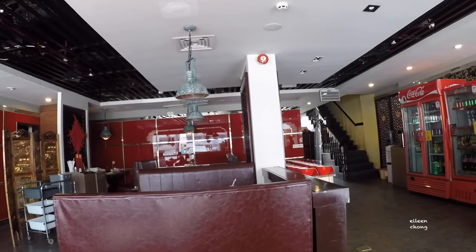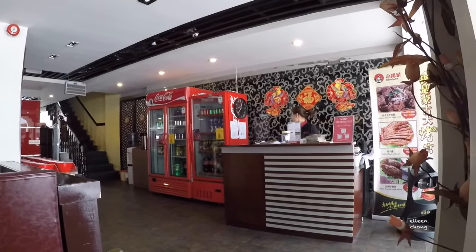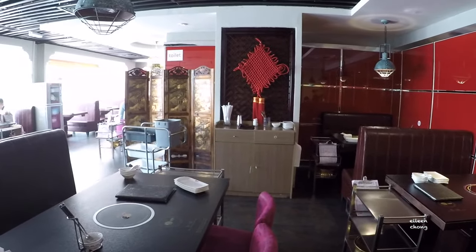And I think right now there are about 4 branches here. This one is actually the branch that is along the airport road. On the ground floor, they have maybe about 10-12 tables. And during dinner time, actually, it gets really full. So upstairs will be open as well.